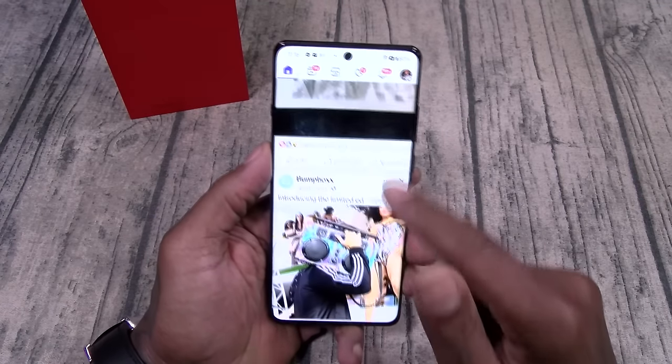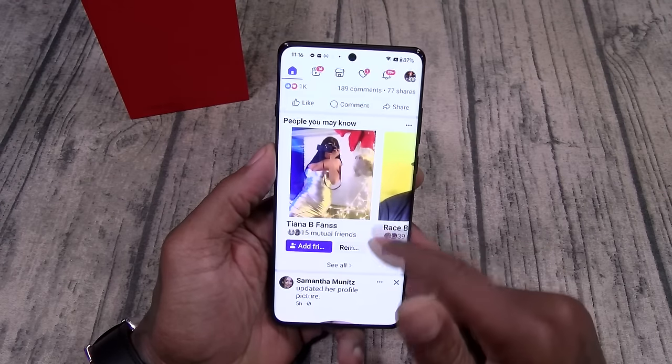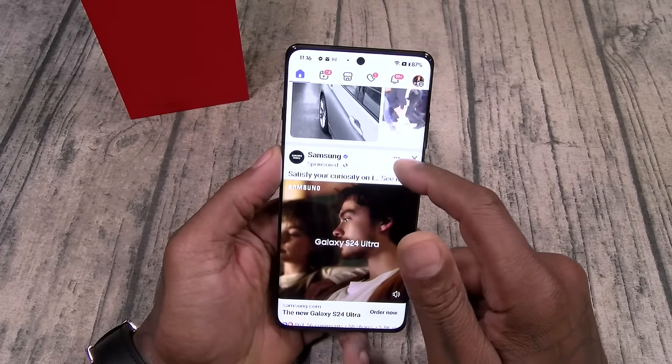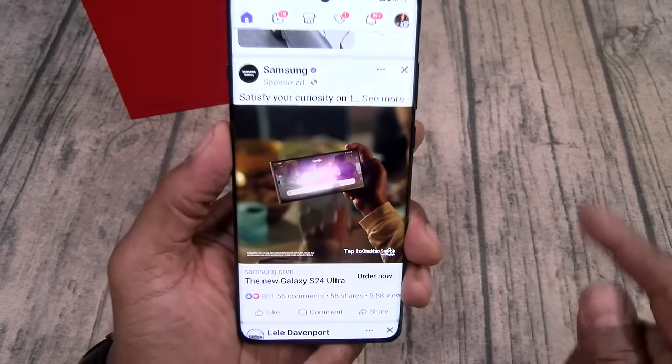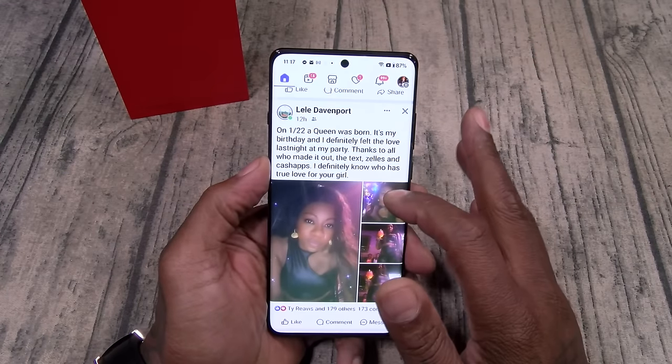Let's see what's going down on Facebook. Okay, bump box. Okay, people I may know. Whenever it says people I may know, it's somebody I don't know or somebody I'm ducking. You know what I'm saying? Look at Samsung. Look at Samsung with the little circle. You know, that feature is kind of sick. It is kind of sick.